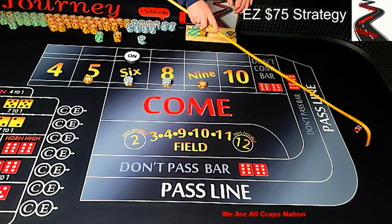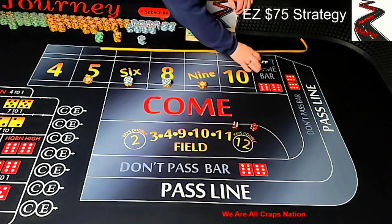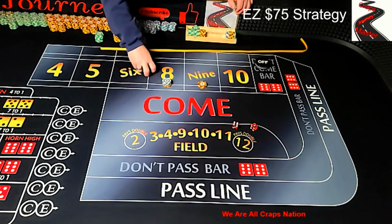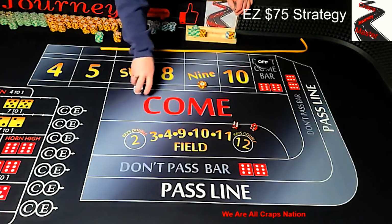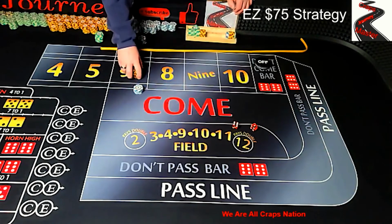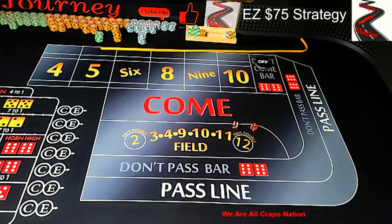Okay, and we have a 617. So that did not happen. Puck comes off, and that is a 7. So we do lose everything that's on here. So hopefully this kind of gives you an idea of what the strategy is about, how it works, and how it can be very profitable should you hit these numbers, because he gets that money off as fast as possible.